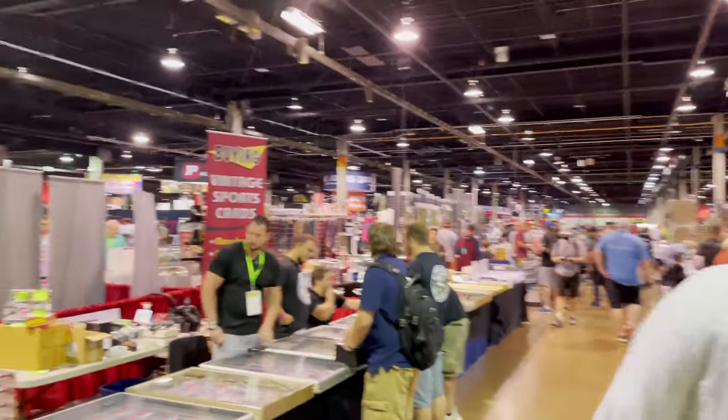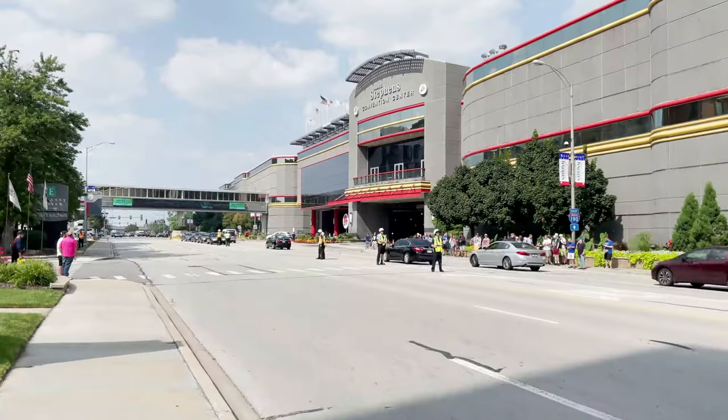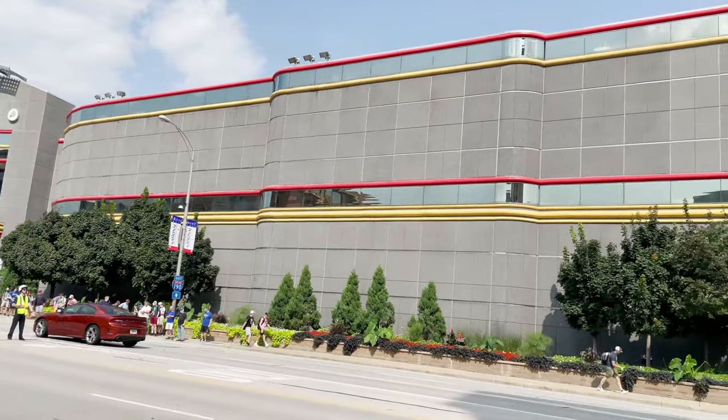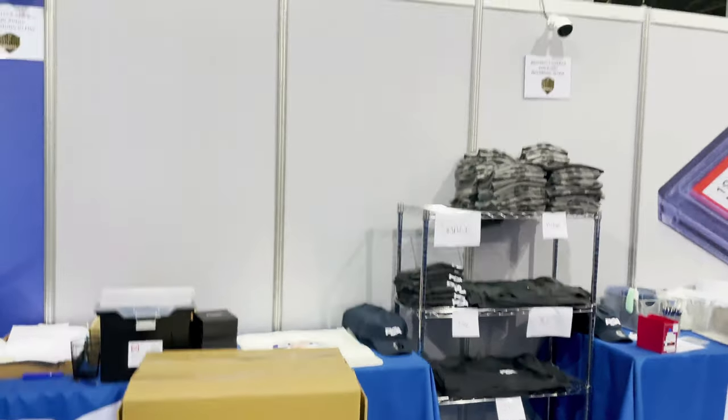I had one goal in mind, and that was to get my cards graded. And as long as I could get those cards graded, I was going to be happy with the rest of the show. But trust me, guys, it absolutely delivered. So right whenever the show started, my first objective was to bolt to the PSA booth, because I'd heard that submissions had been shut down, and I did not want submissions to be shut down and not be able to submit my cards.